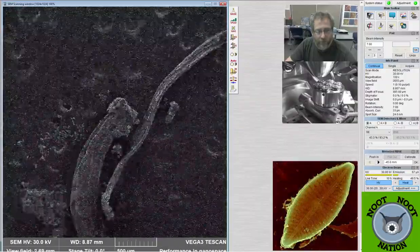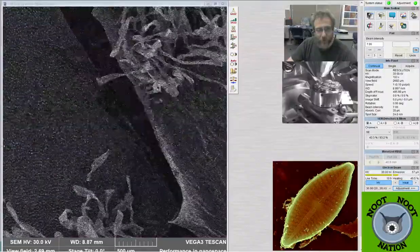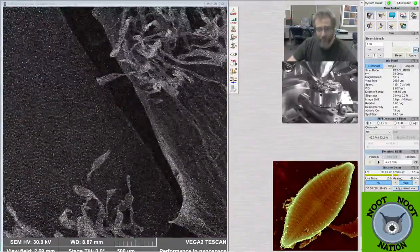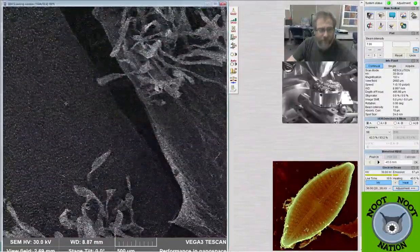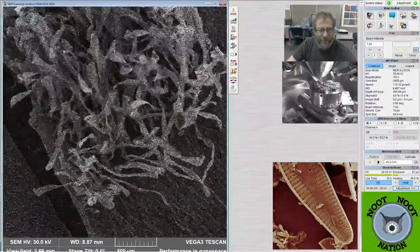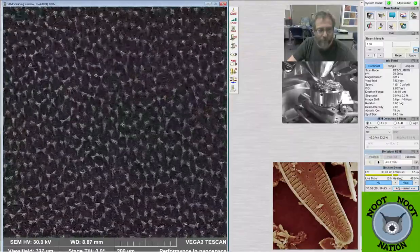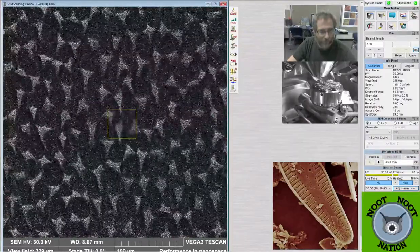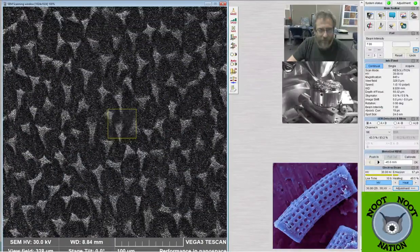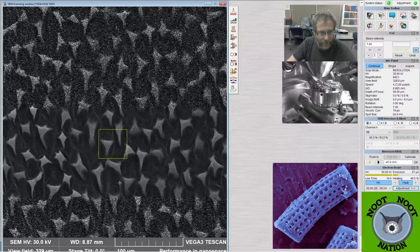I'm going to jump off of this sample and move to sample number two. Sample number two is a different plant. Everything's a different plant on each stub. This is actually violets. So these are violets from my yard. I was wondering what the violet pollen looked like and also what the violets themselves would look like in the SEM. It's grainy because I put it at a very low speed. There, I need to fix that.